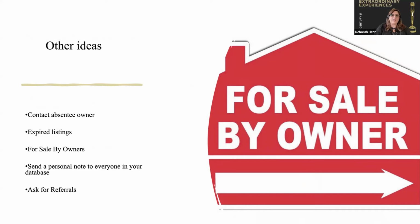Here are a few other ideas, right? The for sale by owners, we all want to hit them. Although I haven't really seen too many for sale by owner signs out lately, but they'll come back. They will. They always do.